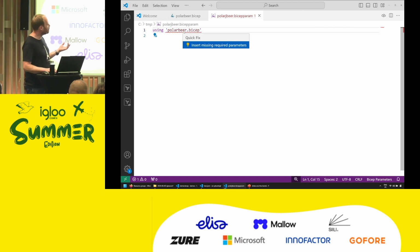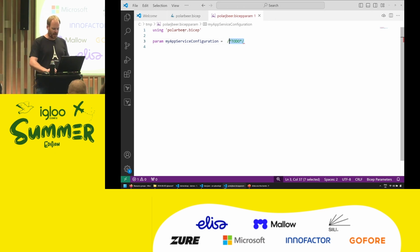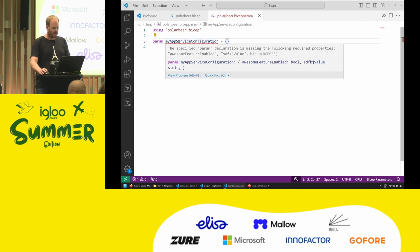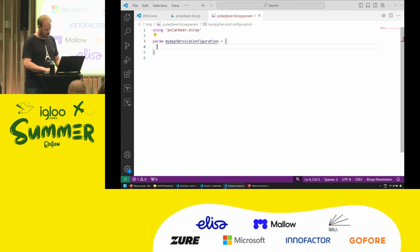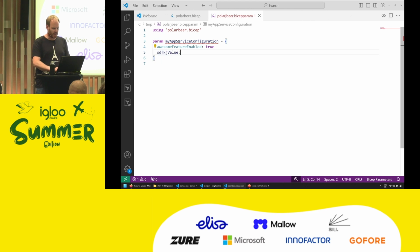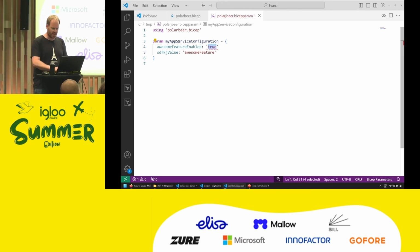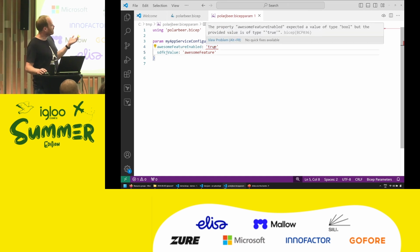And as you expect from any cool editor, it can generate those entries for me. And here I now have to specify the value for that object. Actually, I'm already getting auto-completion, which is nice. So let's call this true, and let's give this the name awesome feature. So now I have declared a type, I get tab completion, and if I transform this by accident into a string, I get an error. So I've added type safety to my parameter objects.